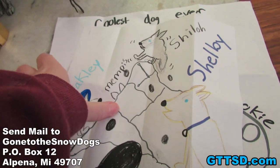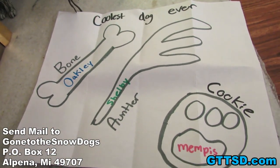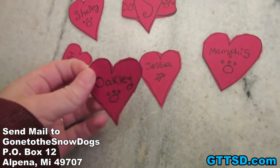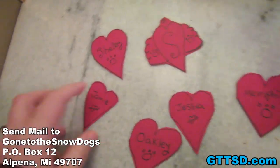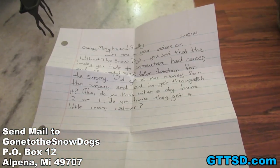And we got two drawings from Monica and a recipe for baby food dog treats, which we're going to have to try. And we got some awesome Valentines from Tracy, one with each of the dogs. This one is for Shiloh. Look how cute that is. We got one for all of us. Well, thank you, Tracy.